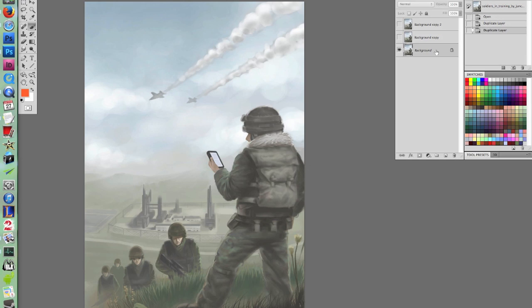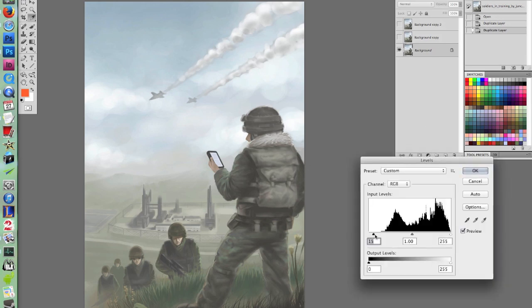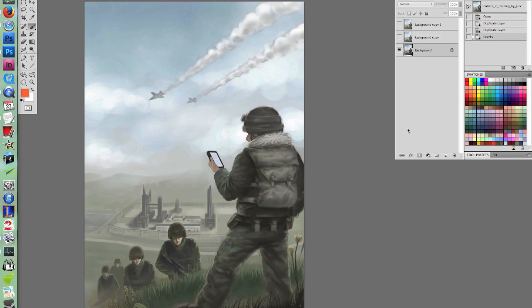And I'll start by rebalancing the darks using the levels. Bring some of the blacks back up. I'm going to bring it not quite that much, and then bring the midtones down a bit. Okay. And before we do more color work, let's reproportion this guy. He's close, but right now the legs are a bit too short. He has more upper body than he has legs.